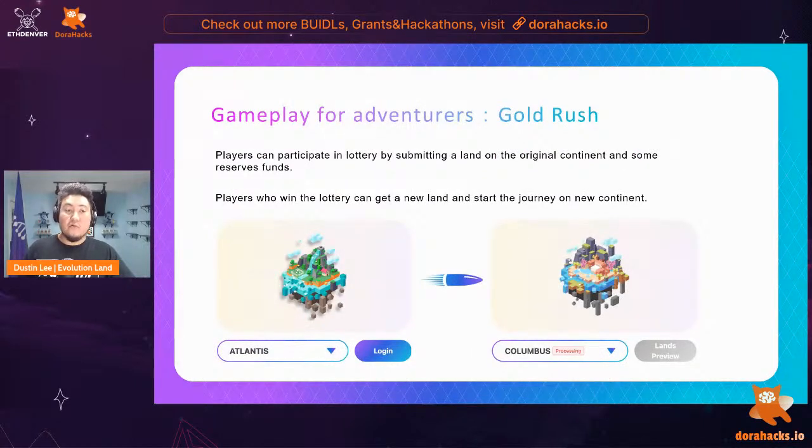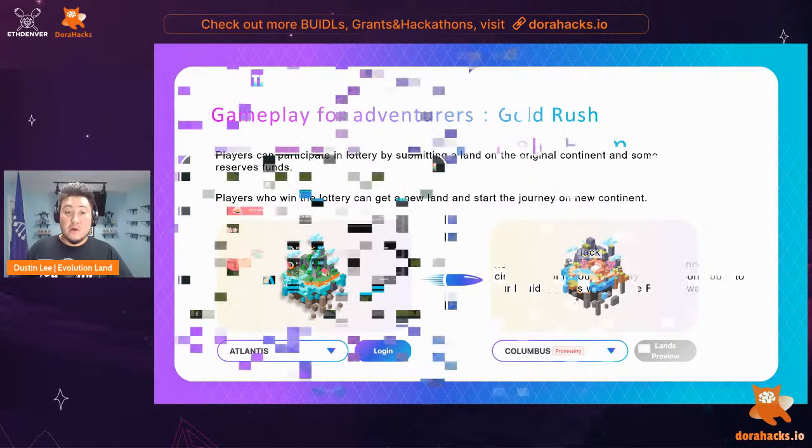Gameplay for adventures, a gold rush. So players participate in the lottery by submitting their land from the original continent and some reserve funds. Players who win the lottery can get a new land and start the journey on a new continent. So basically, you can take your old land from a previous blockchain or continent in the game, such as Ethereum, and you can exchange it for our new continent, which is the Columbus continent. So also, we're going to be introducing the Binance Smart Chain continent too. So that's going to be coming out fairly soon.